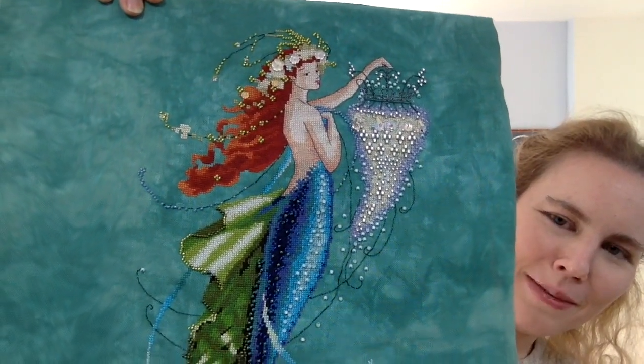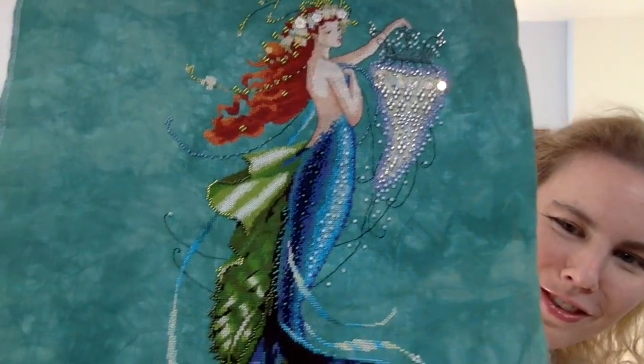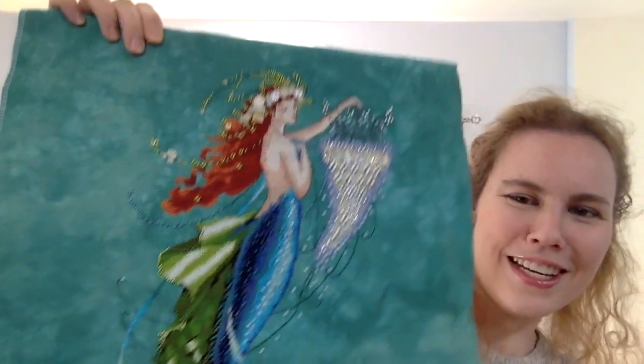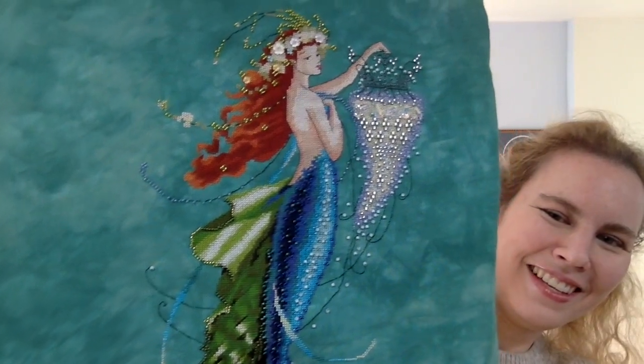She kind of reminds me of Ariel swimming down to her grotto of treasures to stash the chandelier she got from the shipwreck. I wasn't really intending to do it that way, but once I converted her hair to red, I was like, oh my gosh, she's like Ariel. So that was fun.